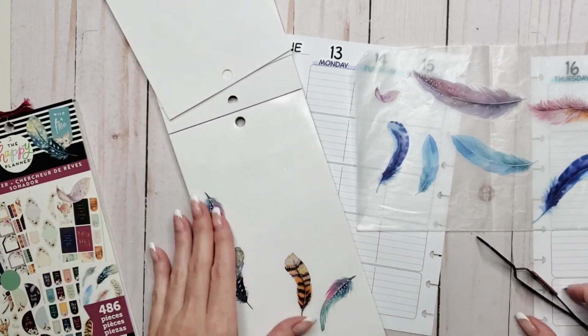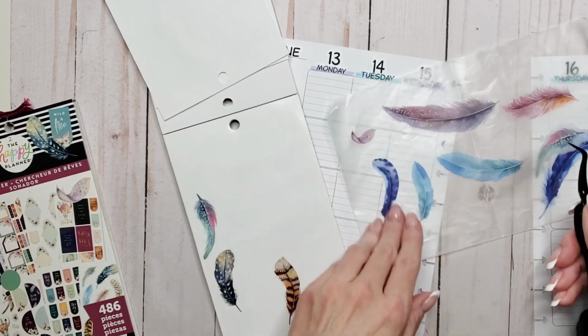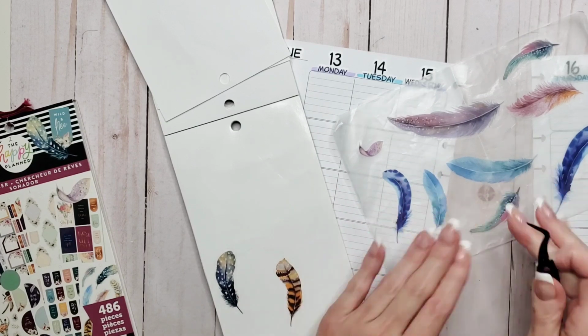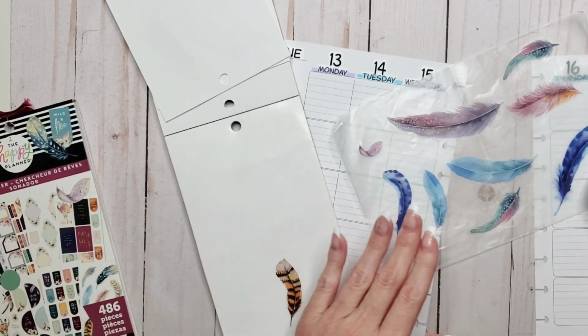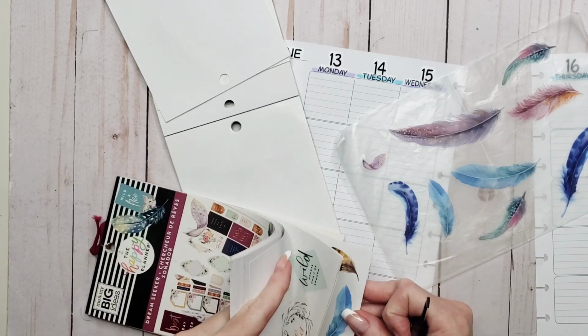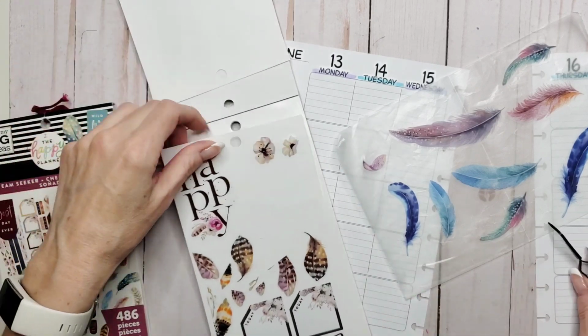I might have to bring those in, unless I go into the other book. But then I don't want a ton of them that look exactly the same either. So maybe we'll see how this works. This has got a bit of blue in it too. It's just a darker blue. And then of course we've got all of the ones in here as a backup. They're all going to be the same ones.